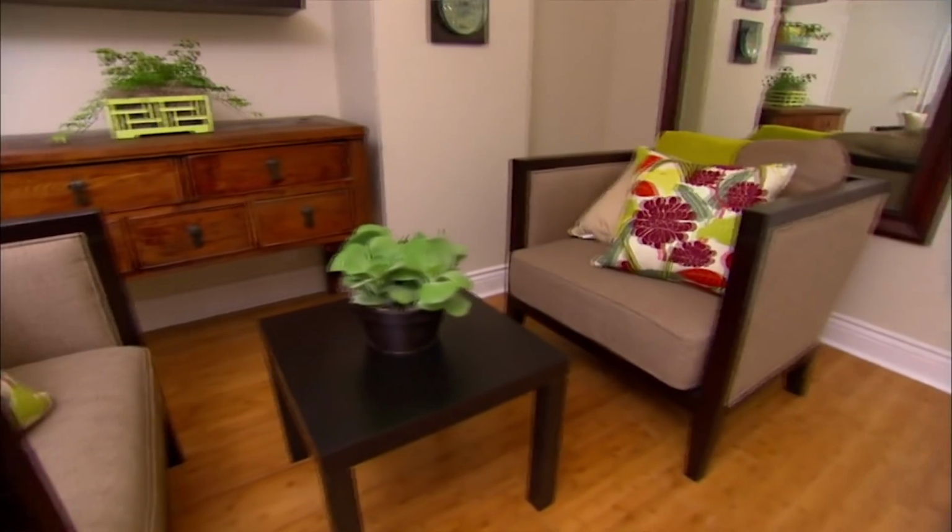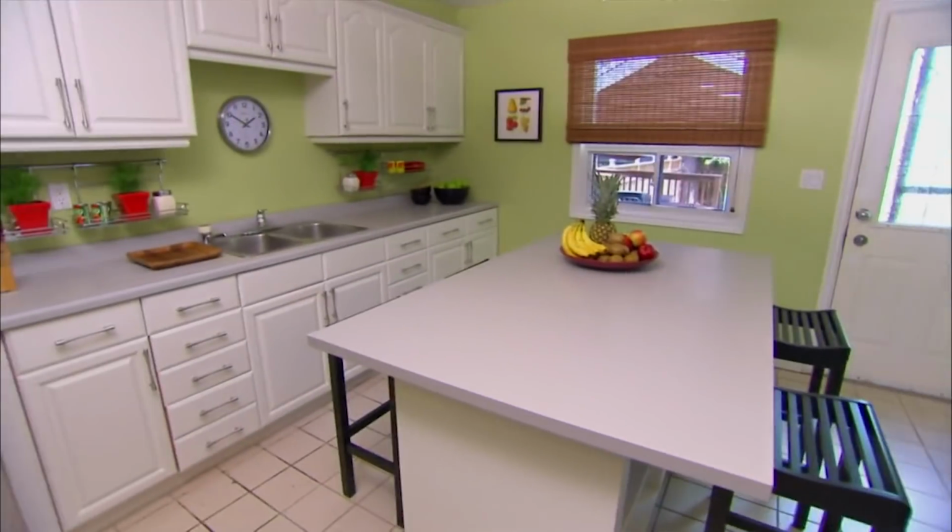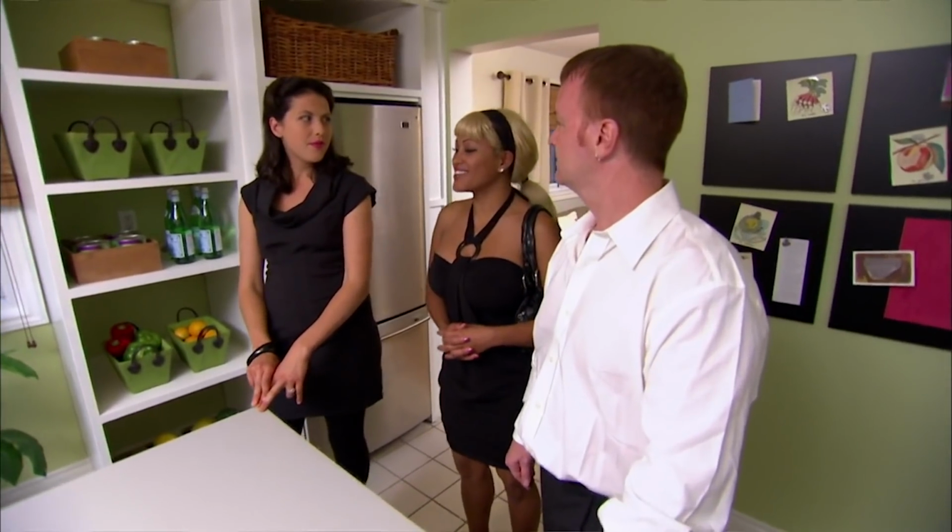It's got character. So do you think this is an estate that you could just move right into? Oh yeah, definitely. It's really cute. So you're mentally moving in already? Yeah.